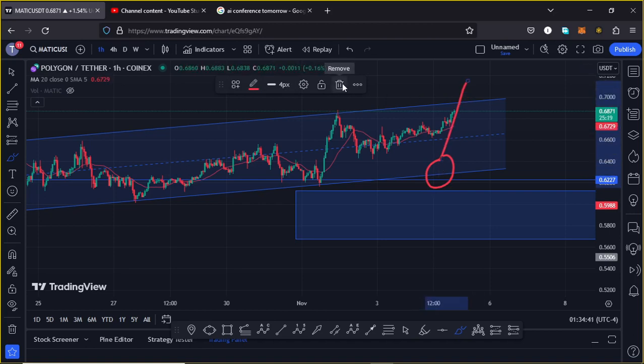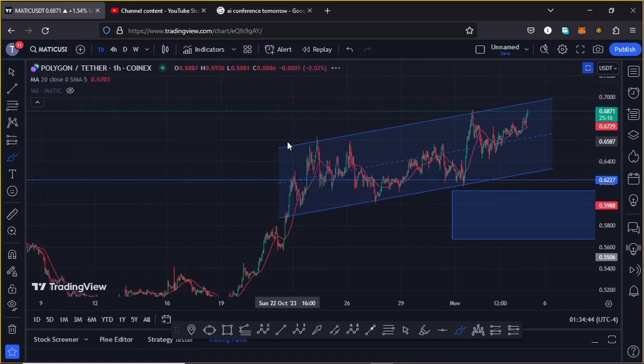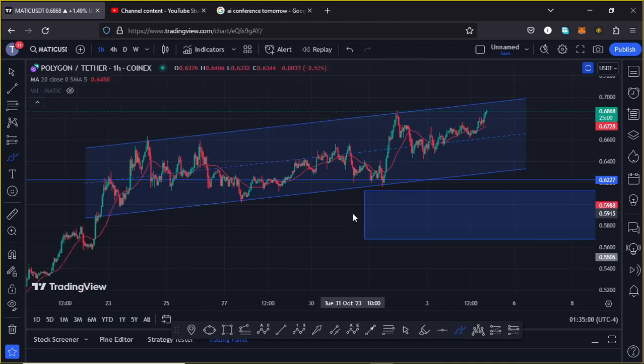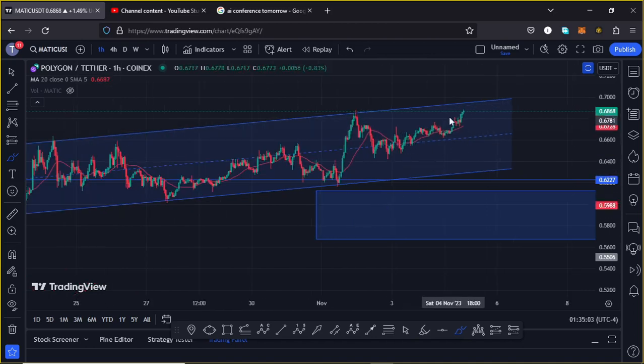You can also see that Matic is trading within this price channel that I have here on the charts, where you can easily see that we have our upper side of the channel at around the $0.69 mark and the lower side below the $0.6 mark. And at the time of this recording, we are trying to continue gearing up, and there are chances that in the next coming hours Matic can easily give us a breakout of the channel to the upper side, maybe with a retest, and once the retest is in and a success, then Matic can continue gearing up and get above the $0.72 mark in the next coming hours.